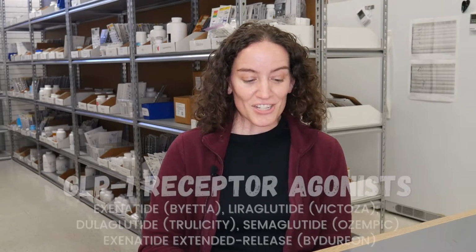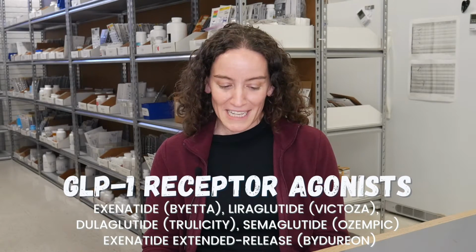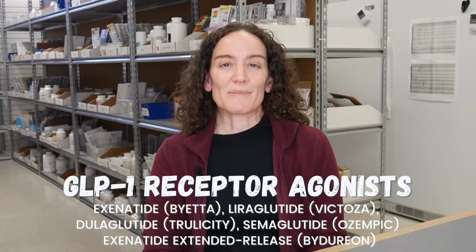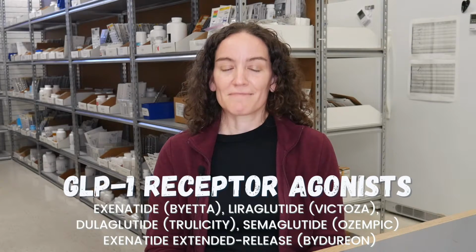Another type of medication that's used to treat diabetes is an injectable medication that's not insulin. Many people are very familiar with insulin, but in the past several years we've had development of several other injectable medications, not insulin, that help treat diabetes. One of those categories is our GLP-1 receptor agonists. These medications you may have heard of. We have medications like exenatide, liraglutide, and these are Byetta, Bydureon, Trulicity, Victoza, Ozempic.